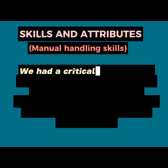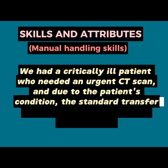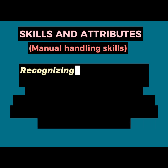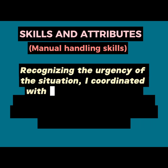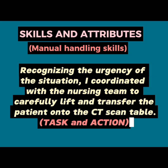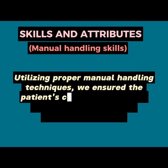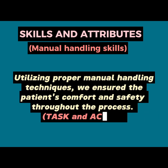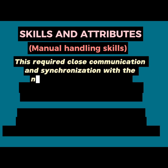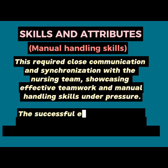We had a critically ill patient who needed an urgent CT scan, and due to the patient's condition, the standard transfer equipment could not be used. Recognizing the urgency of the situation, I coordinated with the nursing team to carefully lift and transfer the patient onto the CT scan table. Utilizing proper manual handling techniques, we ensured the patient's comfort and safety throughout the process. This required close communication and synchronization with the nursing team, showcasing effective teamwork and manual handling skills under pressure.